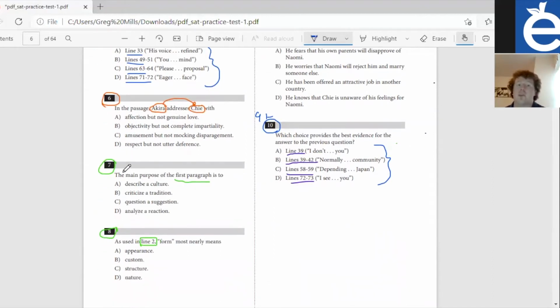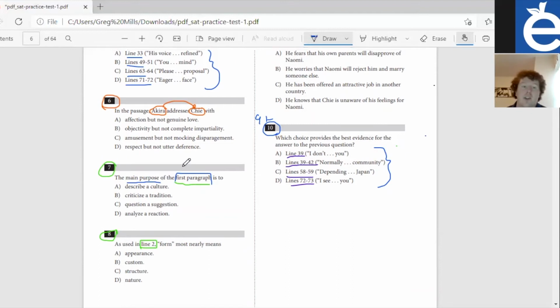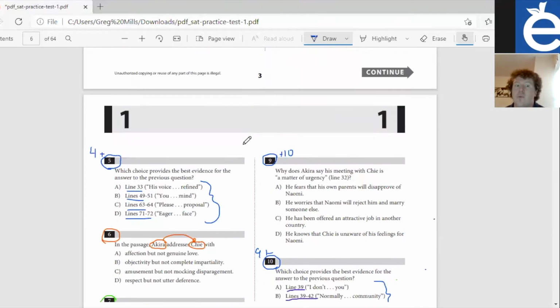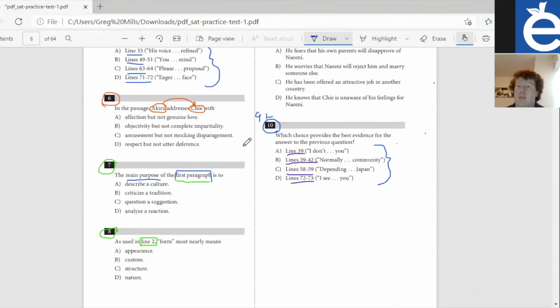But if we look at, for example, number 7, the main purpose of the first paragraph, this one is a little bit more approachable, because it's zeroed in on where we need to look. So the digging is going to be pretty minimal. We know we're looking at the first paragraph. If it's asking us about the main purpose, that's going to require a bit of interpretation, but the context is going to be pretty easy for us to analyze, because, especially for this passage, this is the entirety of our first paragraph, only 4 lines. So that's going to be pretty easy to dig through to synthesize and analyze to come up with the main purpose. So number 7 is one we want to prioritize. Also number 8, which again is a vocabulary and context question. That's asking us about the use of the word form in line 2.